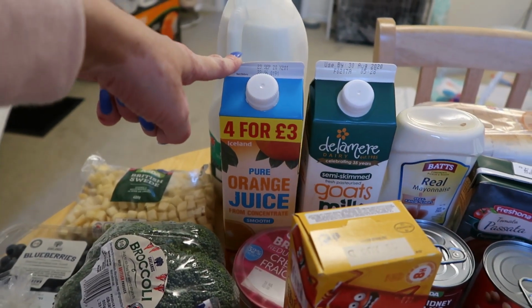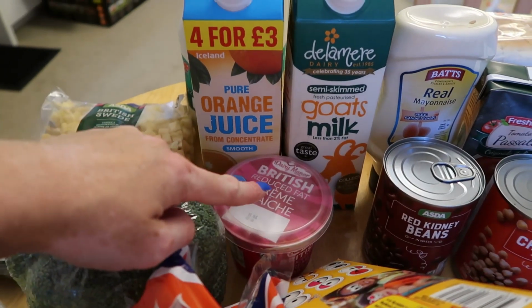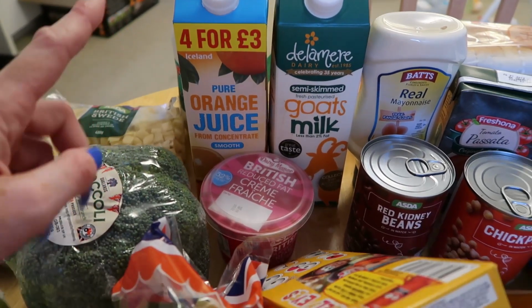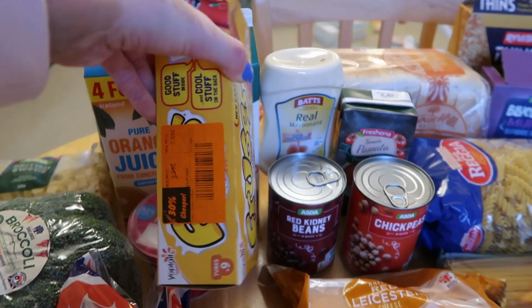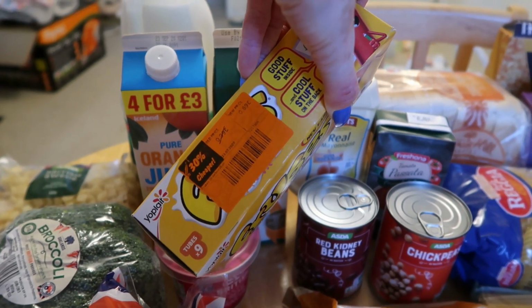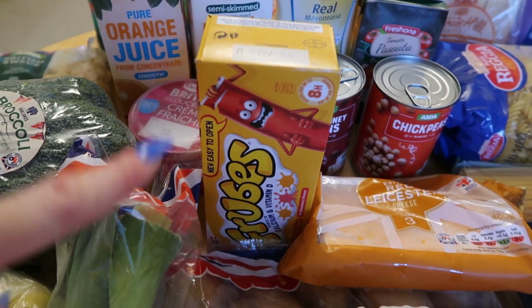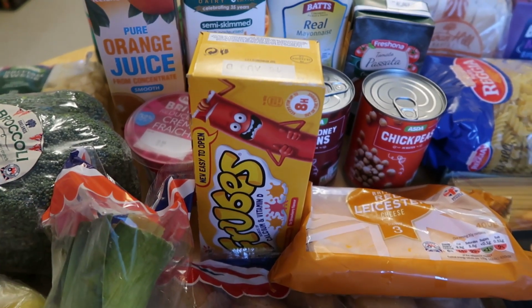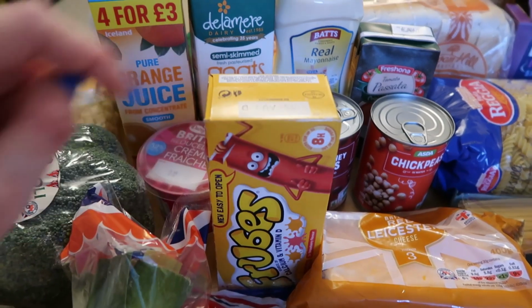Rick's obviously got himself an orange juice. In front of that I've got creme fraiche, which is for one of my recipes, so that's not something I'd buy every single week. These ones I think were on offer, so Rick picked them up, 30% cheaper, so they were 69p, they're just the frubes. I think what I'm going to do with those is pop them in the freezer and make them into ice poles or ice creams. They're so much nicer that way, so they're pretty good for summer.